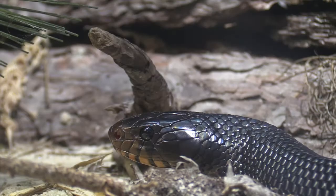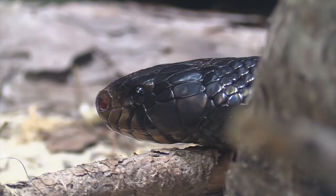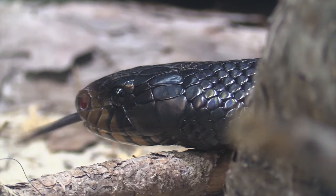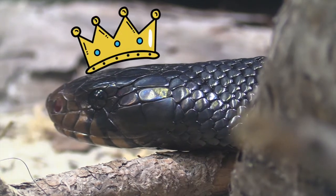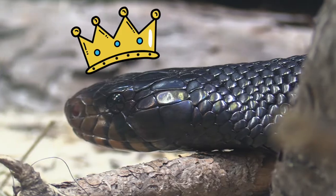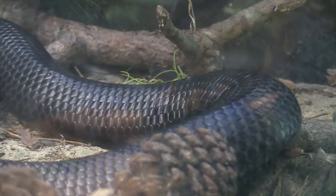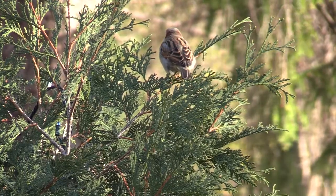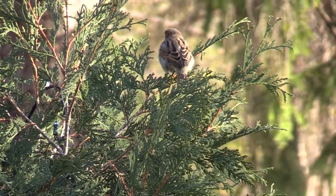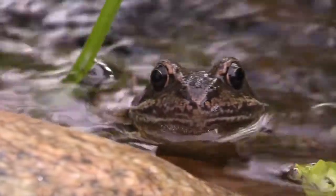This is an eastern indigo snake. The eastern indigo snake's scientific name is Drymarchon, which roughly translates to Lord of the Forest. Being the largest native snake in North America and at the top of their food chain, the name Lord of the Forest is quite fitting. When there is a healthy population of eastern indigo snakes, the entire ecosystem benefits from increased biodiversity and an environment that runs smoothly and efficiently.